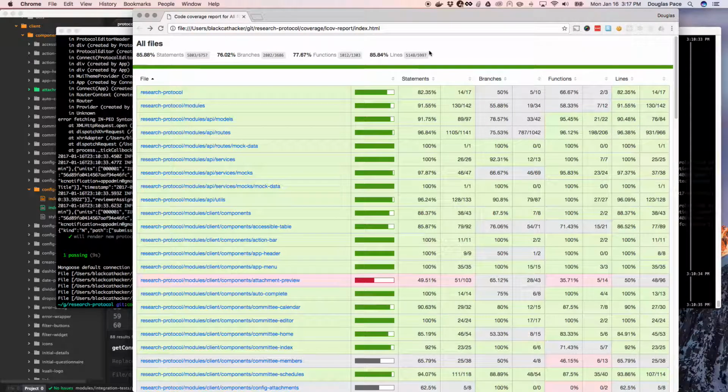This test alone actually increased our code coverage from about 80 to 85, 86%, which I feel is pretty good. Overall, it gives us a great assurance that everything in our app is working as expected, even between different parts and integration points in our app.